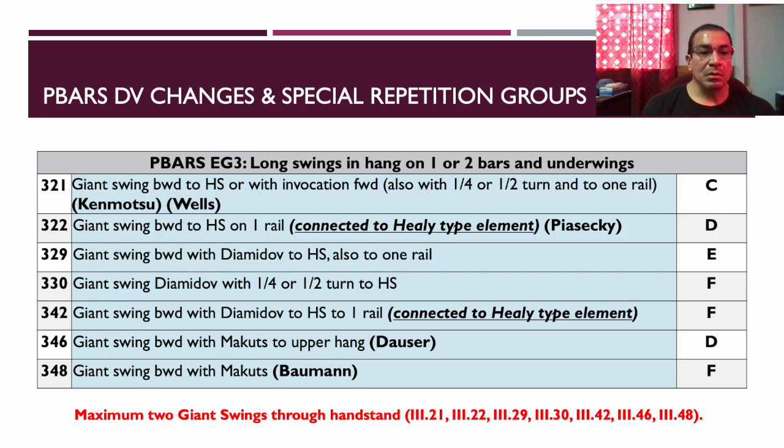For the giant swings, only 2 of these elements can be performed, and we have the giant swing to one bar followed by Healy, giant swing with Diamidov or with a quarter or half turn more, the giant swing with Diamidov to one rail followed by a Healy, the Dowser, which is a giant swing to Makuts upper arm, or the Baumann, which is a giant swing to Makuts to support. The values again are the same for all these elements. I bring them to your attention because this is the list of the special repetition for the giant swings on P-bars to handstand.